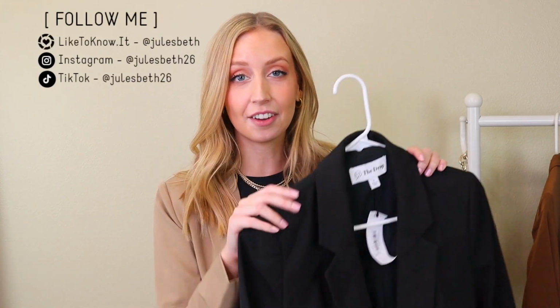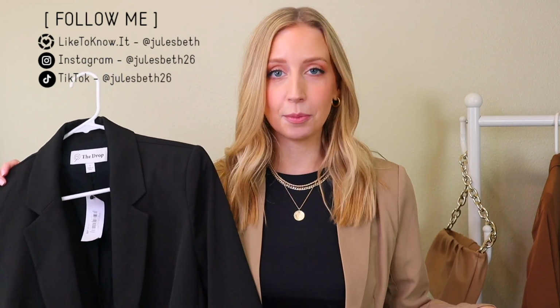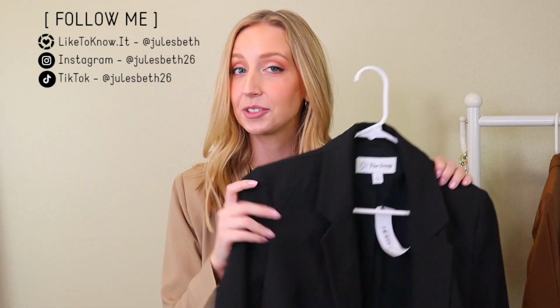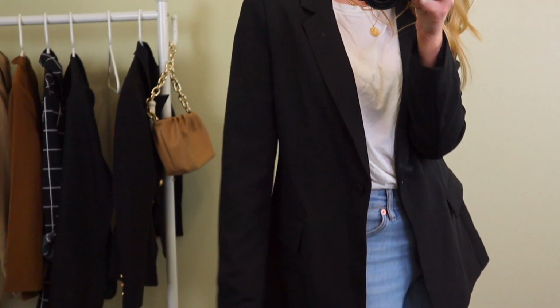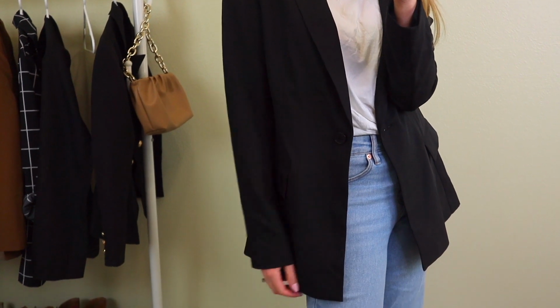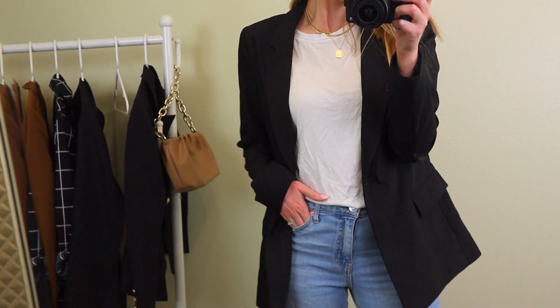The next blazer I want to talk about is one I've seen a lot of influencers talking about. This one is definitely the most expensive one that I ordered, but I've been seeing so many people talk about it that I just thought I would try it out. It is the same type of blazer that I'm wearing now, but a little bit more masculine, a little bit more boxy. It's a single-breasted blazer. I believe it just comes in black, tan, and white.